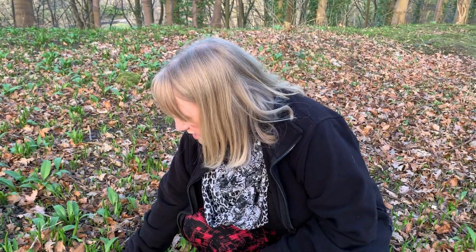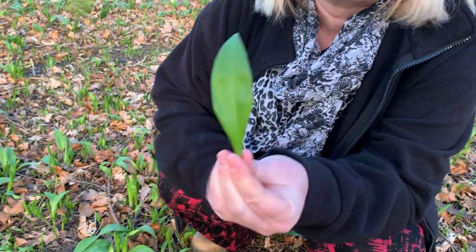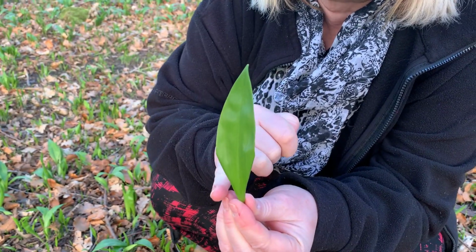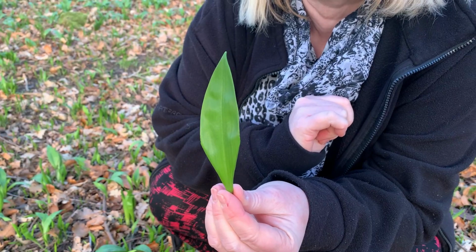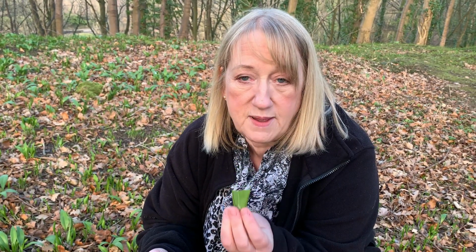If you have a look at it, it grows in clumps, but the leaves are long, they're very smooth, there's no hairs on them and no serrated edges on either. One of the key identifying features is the smell, and you only have to break it open and you can smell that wild garlic smell.